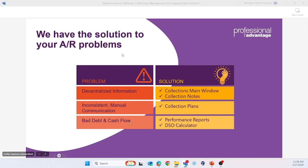And then bad debt and cash flow. This is really what we're trying to improve, right? We want to reduce your bad debt and improve your cash flow. So we have some performance reports throughout the product. In GP, we also offer a DSO calculator that allows you to track your days sales outstanding over time.